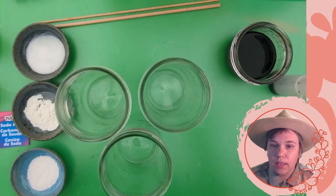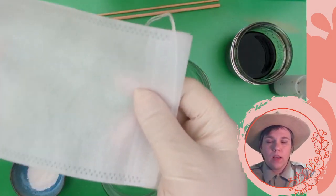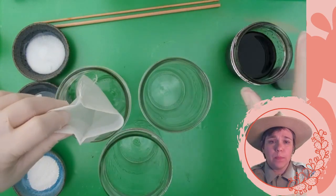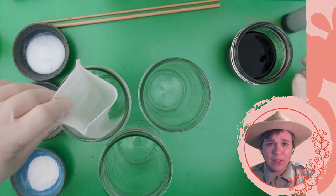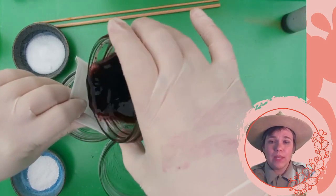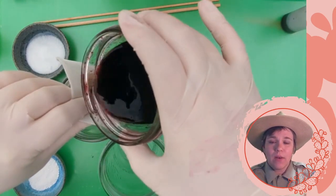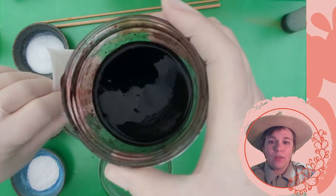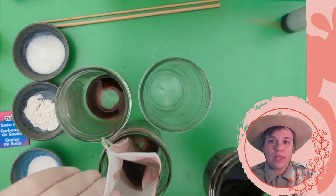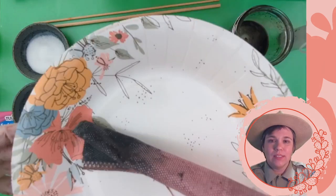Let's see. Here we go. So we get a couple of bottles out. And then I'm going to take the sieve because I want to get all of the different body parts out of our dye. So I'm going to go ahead and use this sieve to get rid of all the bits so that I just have that water that has been soaking in that dye. So you just have dye water now.